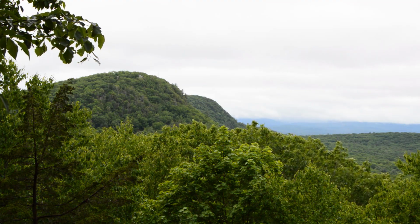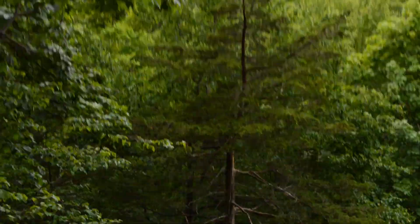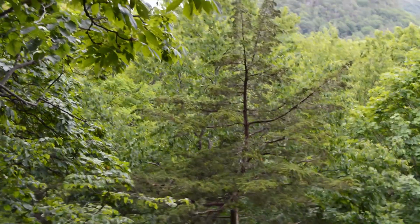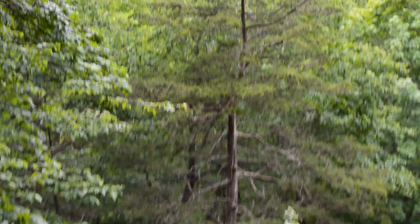Actually, that wasn't a hemlock at all. That's a juniper. This is a hemlock. That's a juniper. Oops, my bad.